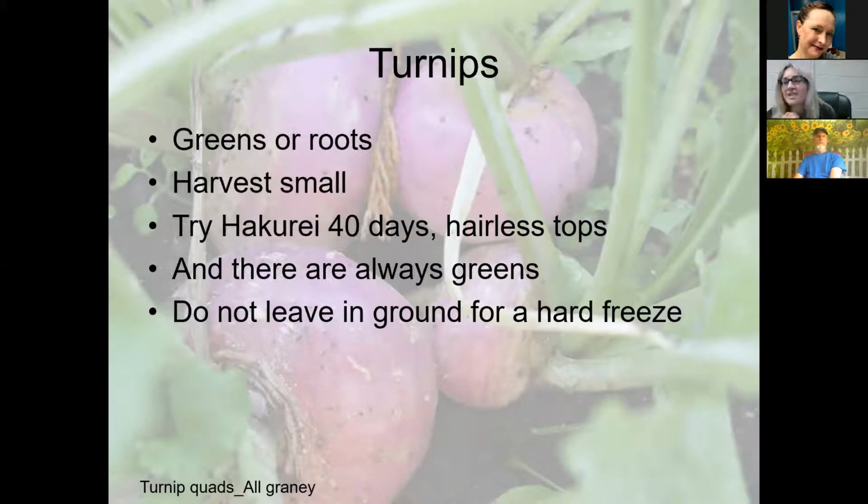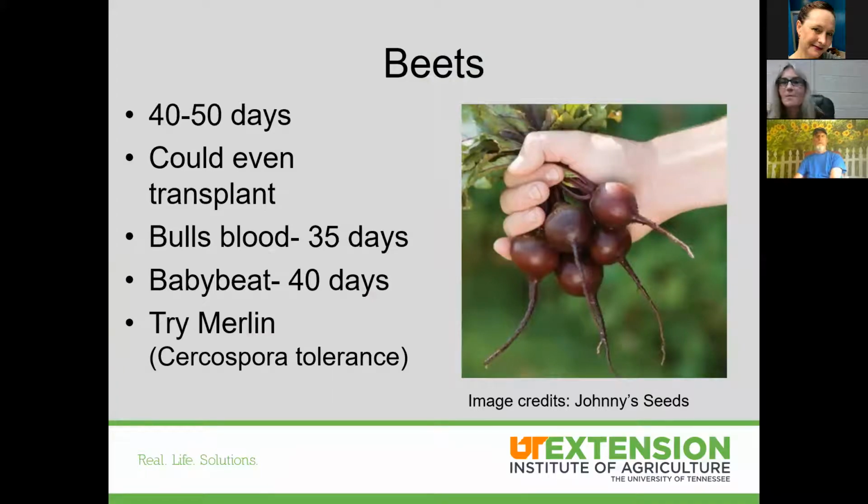They can, of course, take some cooler temperatures. We just don't want the ground to freeze hard with those turnips still in the ground. And like we talked about with the accumulation of soluble sugars, if we leave them in during the time when we're slowly getting cooler temperatures, then lots of times we will get the soluble sugars up in those turnip roots. Beets are one that we can also grow as a fall crop.